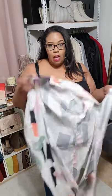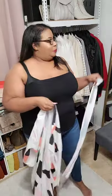Okay, you guys, so the next item that I have is clothing, the last three are clothing items. I wanted to show you this because I'm gonna put it somewhere on the screen, but this was marketed as a dress. I love the print. Y'all know I live for a kimono. I have a tube top underneath it just for coverage. So this was marketed as a dress.